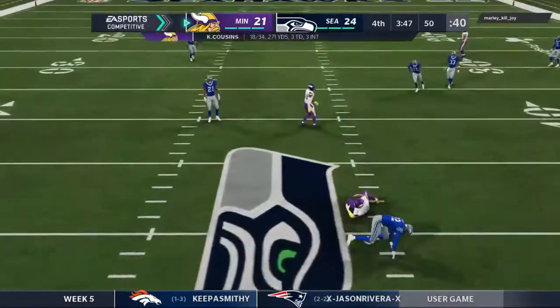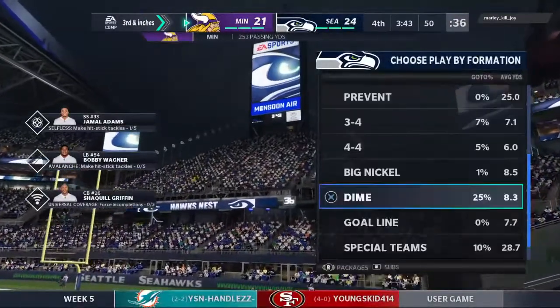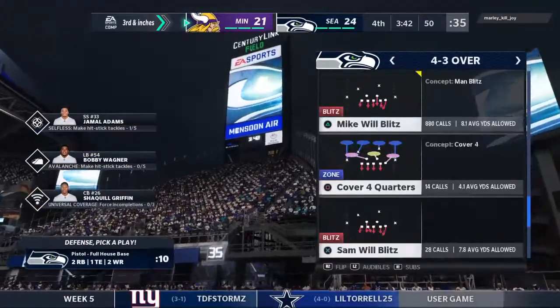And all this is taken in one-handed. What a catch. Complete to Adam Thielen. One-handed. Love the effort. 5. Not much production on that play, though, huh? Not a whole lot of yardage. You get that grab, you probably want a 1st down.